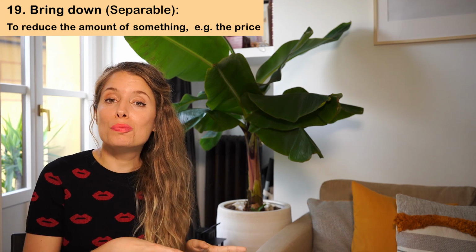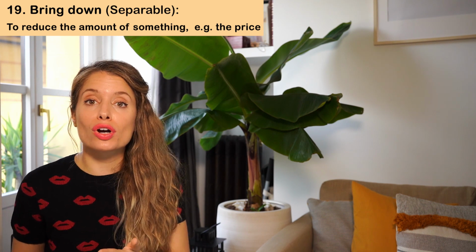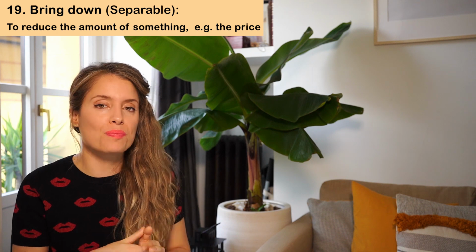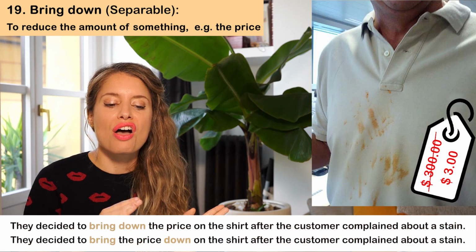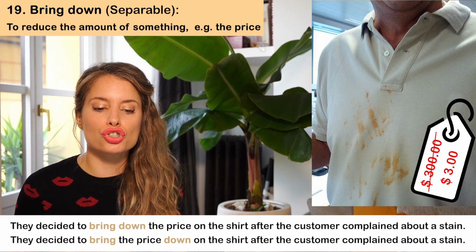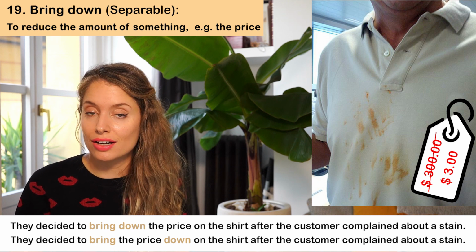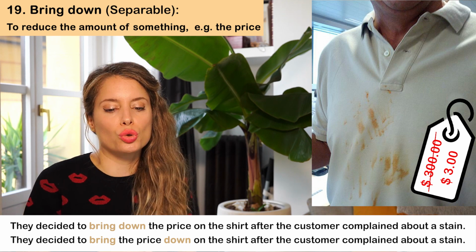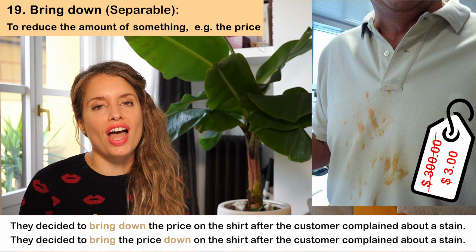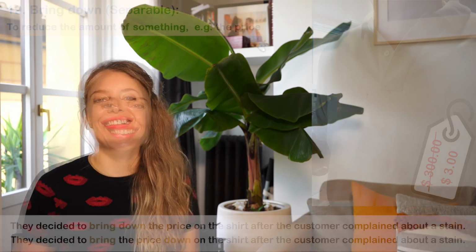Number 19, bring down, which means to reduce the amount of something, for example, to reduce the price. This phrasal verb is separable. Let's take a look at an example. They decided to bring down the price on the shirt after the customer complained about a stain. Or they decided to bring the price down on the shirt after the customer complained about a stain.